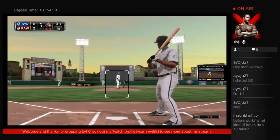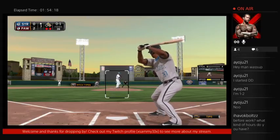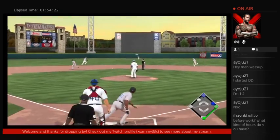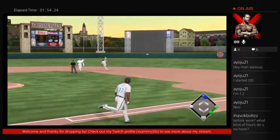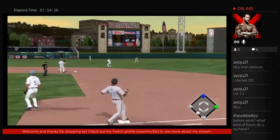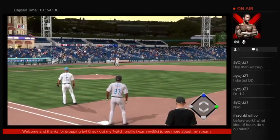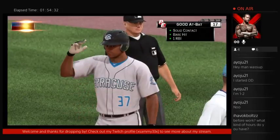Nothing and one. That's such a good pitch to get ahead. Lefty on lefty. It's a big looping curveball. Base hit, as this ball is through the infield. RBI single. And they are on the board as the run scores from second to make this a 2-1 game now.